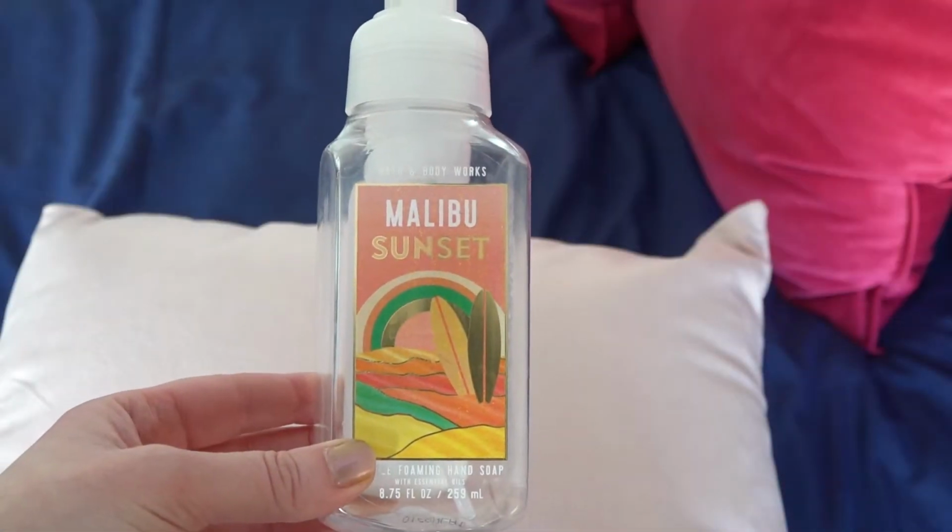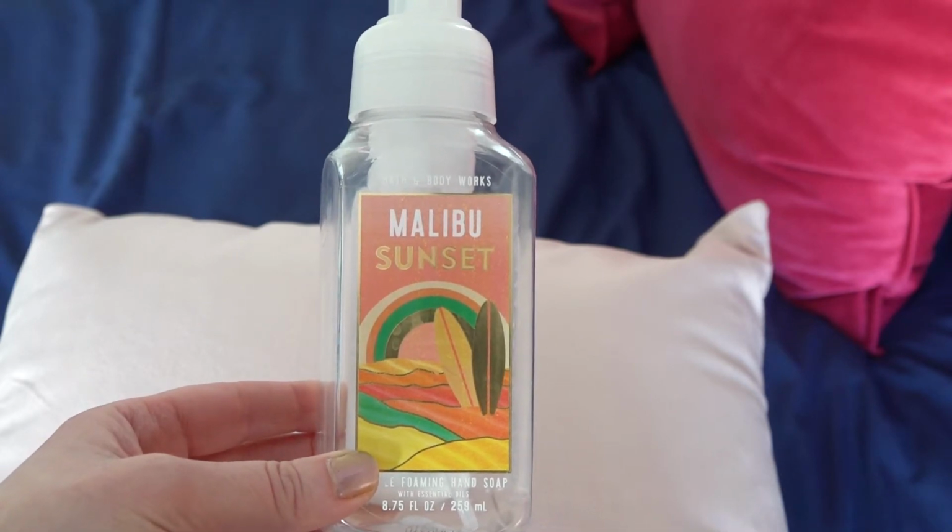Let's dive right in, starting with something you're probably not surprised to see, Bath & Body Works Foaming Hand Soap. This is in the Malibu Sunset scent and it says sparkling bergamot, sugared mangoes, and sun-drenched sandalwood. And I liked this. It's a good tropical scent. It's not a favorite, but I didn't dislike it, so I would use it again. That appears to be the only soap this time around.